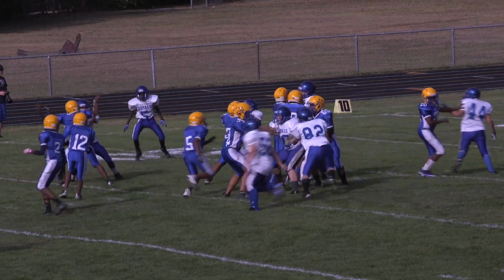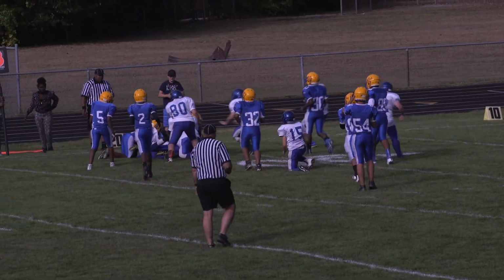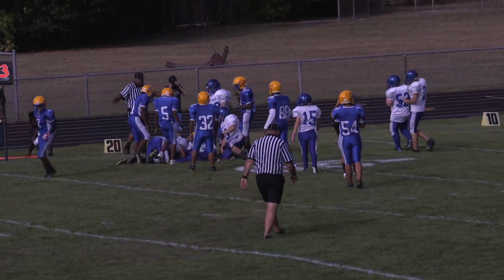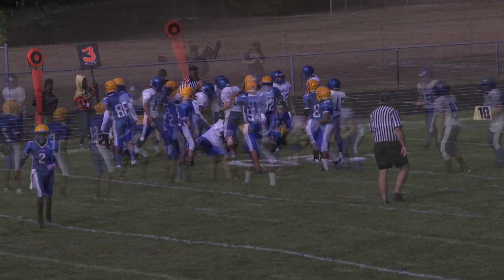Williams takes the snap, hands off to number 12. Number 12 trying to get to the outside, and he's going to make it. He's going to get a gain of two. That'll bring up a first down for Hilbert. He's brought down on the play.